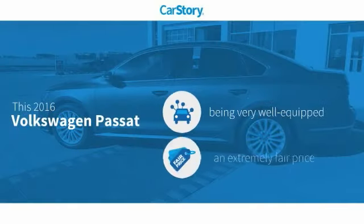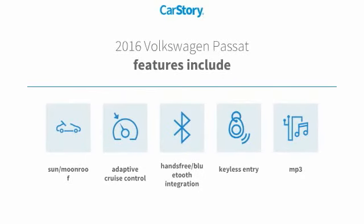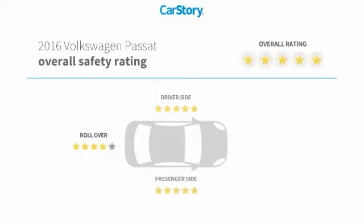Car Story research indicates this vehicle as loaded with features and a fair price. Features also include keyless entry, adaptive cruise control, hands-free Bluetooth integration, sun moonroof, MP3, and has been listed as an IIHS top safety pick with these ratings.